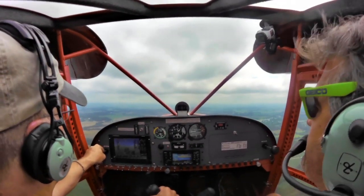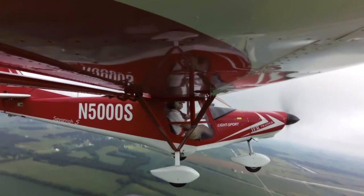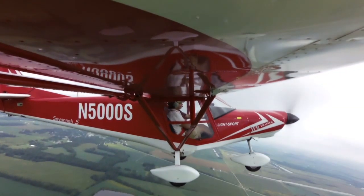I think most pilots will find that. Plus, you can see the position of the airplane is a little lower, so it's easy to get in. You don't have to climb up to get in the airplane to sit down. Inside of the airplane is quite comfortable.